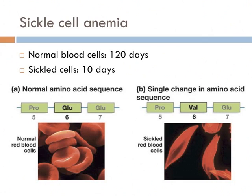Here's an example why the order of amino acids is really important. Sickle cell anemia is a very severe condition that affects humans. In normal blood cells, they typically last around 120 days. But for a person with sickle cell anemia, their blood cells only last about 10 days. And the only difference really between a person with normal blood cells and sickled cells is that there is one amino acid difference in the development of the protein hemoglobin.